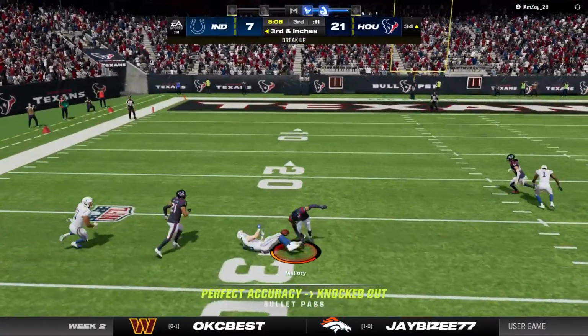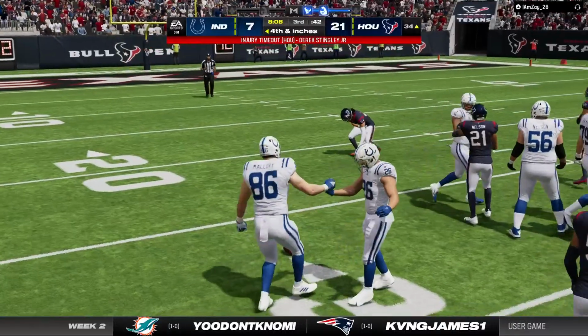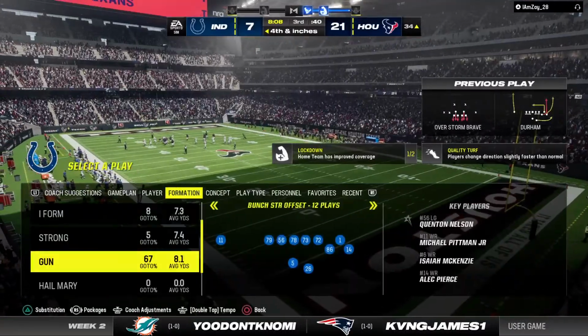Richardson on 3rd and short. And this pass broken up. And the contact well timed there. And now 4th down.